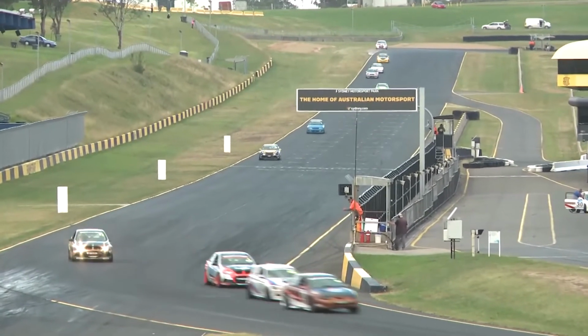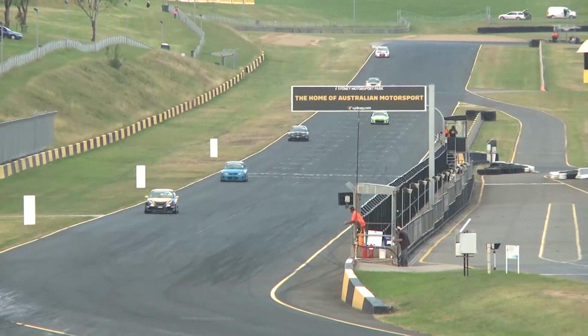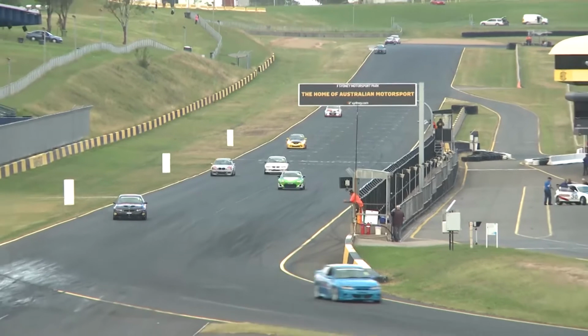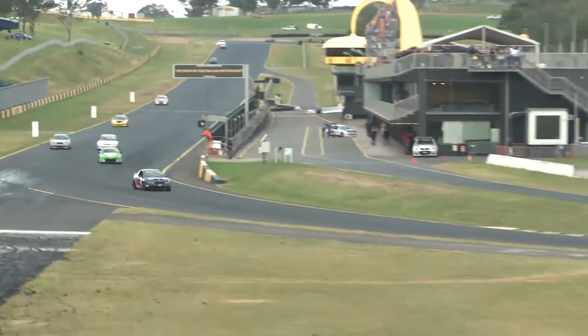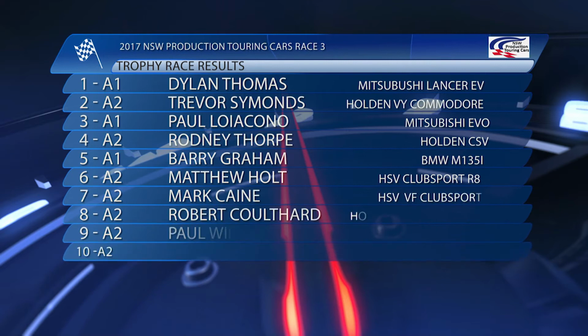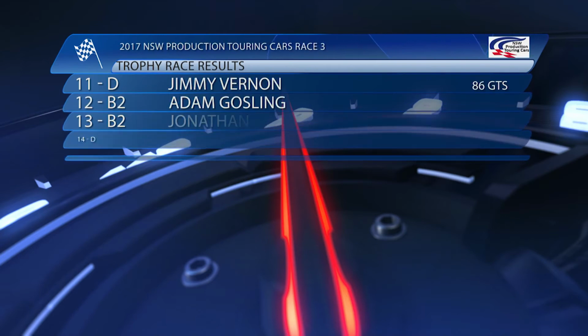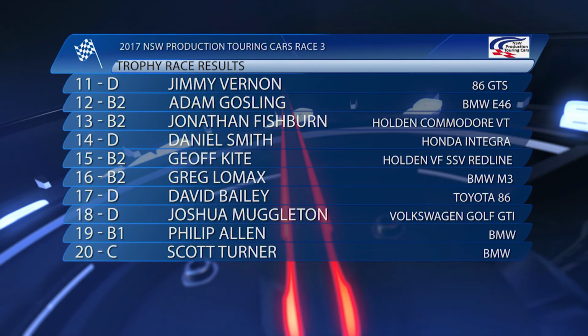What a race that turned out to be as the rest of the field stream their way through. 3 different winners this weekend. Paul Loiacono picking up his first in production touring, and Mark Kane his first in that brand new Showtail Racing Club Sport of his as Kerry Morsink and Jimmy Vernon come through there as well. But it's the old hand and an experienced one at that in Dylan Thomas that picked up the win. Simmons, Loiacono making up the podium because not only was Stephen Thompson disqualified, but also Nigel Williams for the 2nd time today. Thompson for the passing under safety car, and then of course Williams for another infringement to do with the safety car as well.